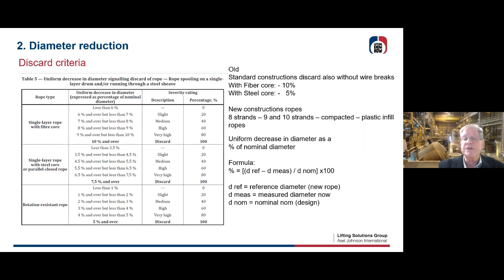You put it into this table, and you end up with a percentage which is 20, 40, 60, 80, or when you arrive at 100%, it's discard. You see in this table you have a single layer with fiber core, or parallel with steel core, or rotation resistant ropes.